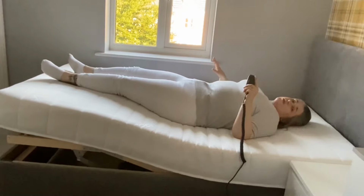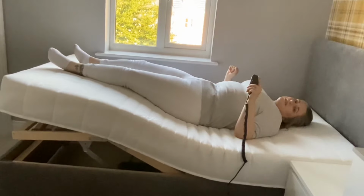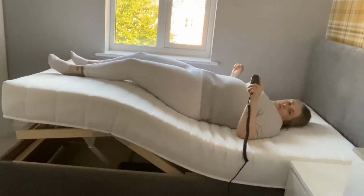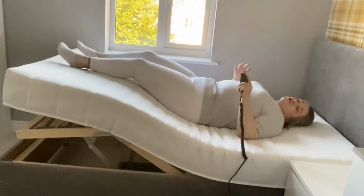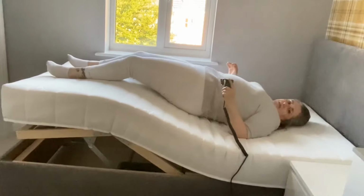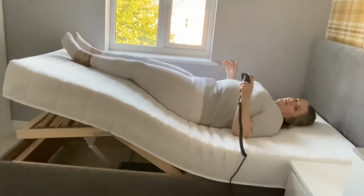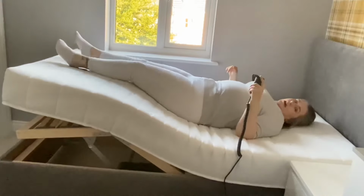So the way that it goes at the moment, it's supposed to bend at the knee, but the way that the mattress is, it's not really letting it, which is a little bit strange. But you can see there where the bed is, and the mattress lifts up. And presuming with time the mattress would just sit there. So if I try and press the mattress down, you can see where the bed's supposed to be. But yeah, if you need your legs up, this is what you do.